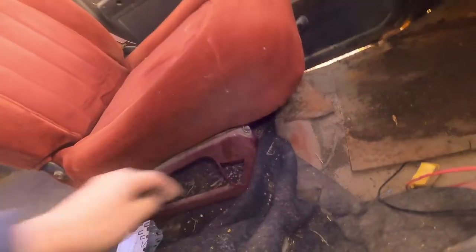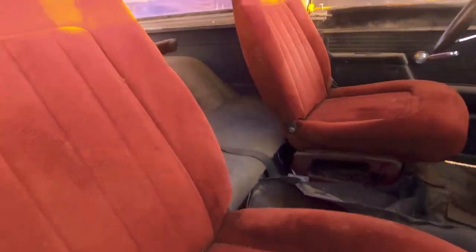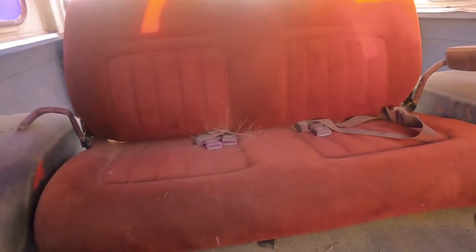That's metal, huh? Yeah. Thought this one was plastic. Yeah, this one's got the plastic trim around it. But I'm looking for some other stuff with that back seat. I'm assuming these came out of like a 90 Blazer, or maybe even a Suburban. I don't know if Suburban's third row seats look like this too or what, but yeah.